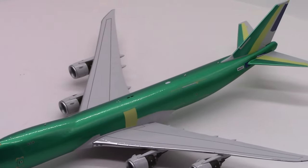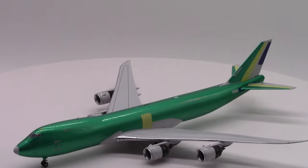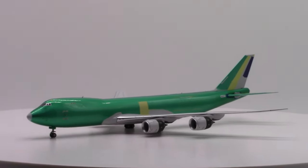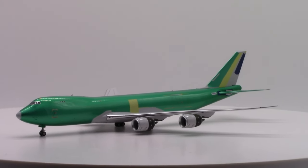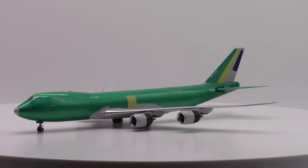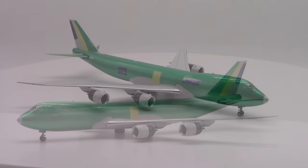And really, the overall presence of this piece is so very good. And it looks the part, and honestly, if I were to have a proper background here and not just pure white on white, you might think you're looking at the real airplane if I were to be a little bit creative with my photography techniques, but I cannot complain about anything that you see here.